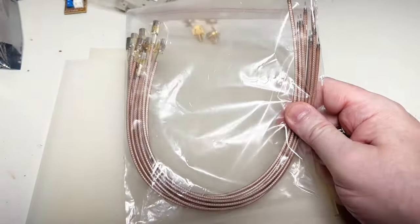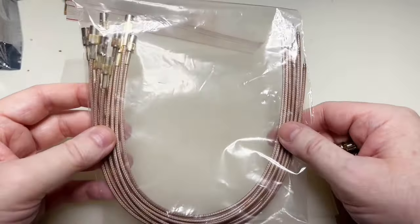I don't know why it is so bad, the lighting today.